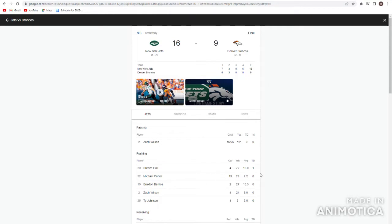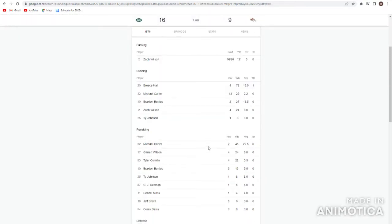Braxton Berrios, 2 really nice carries. Michael Carter, I don't think he was decisive enough. He hit the holes, it was just that reading the blocks wasn't great, and he just didn't look good. Michael Carter, 2 for 45, though he was much better in the receiving game. He's probably definitely their better receiver. But receiving-wise, no one really did a lot. That's all I got there.